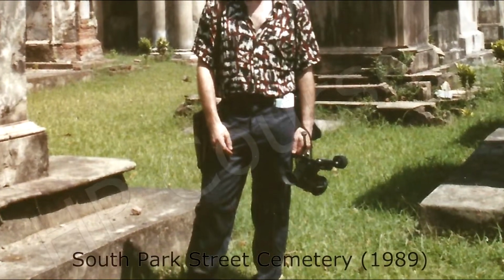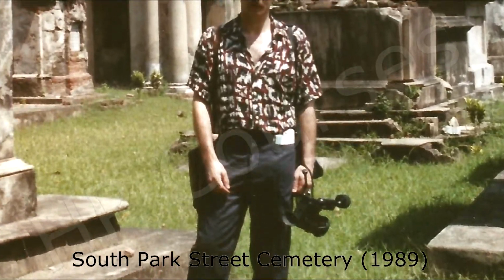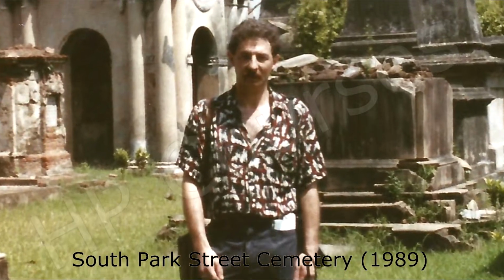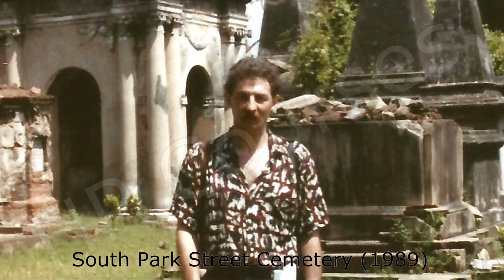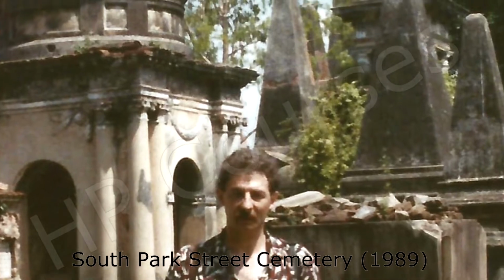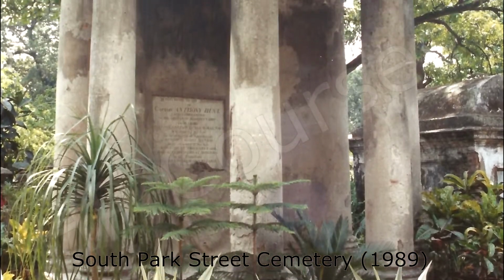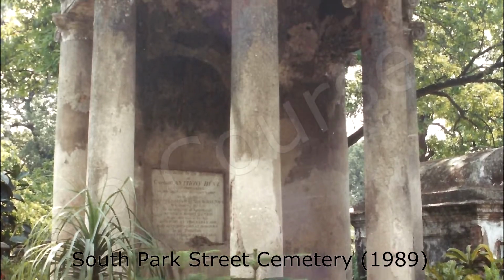South Park Cemetery. The cemetery is located in Chowringhee. It was started in 1767 for the British who died in India. There is a tomb here of John Garstin, the architect of the town hall. Many British people came here to establish themselves in business. However, many did not survive too long.